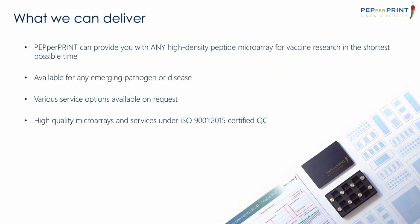So, just as a take-home message, to summarize what we at PEPperPRINT can do to support your research and development efforts, we can provide you with any high-density peptide microarray in the shortest possible time, and this can be done for any emerging pathogen or disease. Various service options are available on request, and we can accommodate both small pilot studies and larger scale studies. And of course, we provide high-quality microarrays and services under ISO certified quality control.